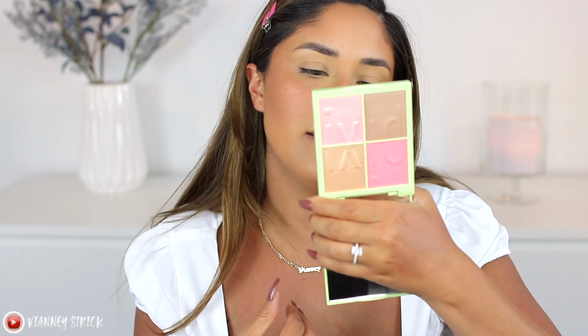Let's go ahead and just play real quick with the face palette. So again, this is Honey Nectar. This bronzer is definitely not gonna work, not even for contour for me. It is very, very light.